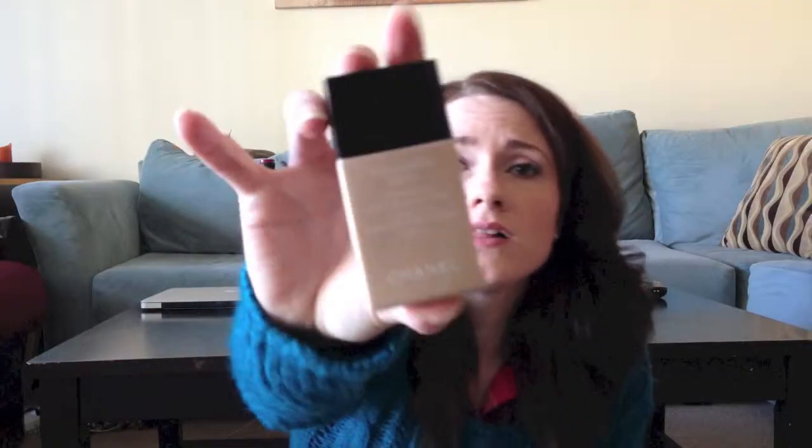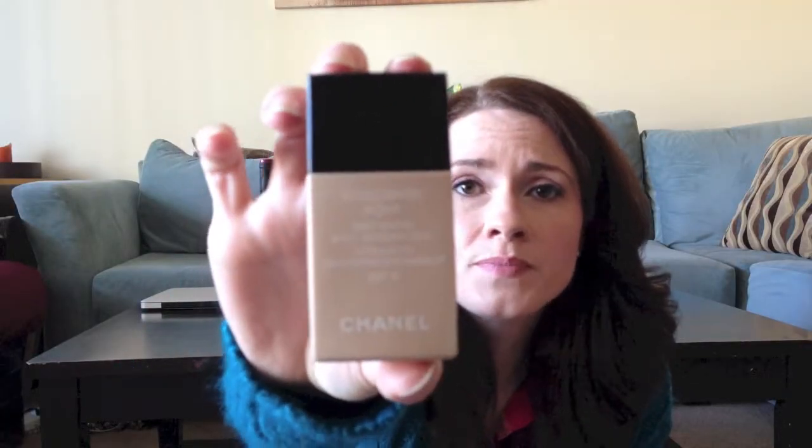I found this Chanel Vitalumière Aqua in the shade 12 Beige Rosé, and it's their lightest shade in this. I'm super pale. A lot of times I don't think I'm as pale as I am, but I always end up with the lightest foundation, unless they're like 20, in which case then I'm like 2. But this is amazing. It's a very light makeup, so if you like full coverage, this is not for you. It's water-based, which is what I like about it.